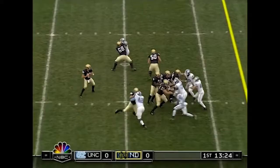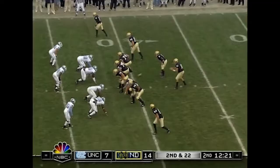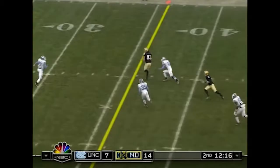Quinn waiting for Samardzija to come free. And he does inside the 10, down to about the 6-yard line. Remember, UCLA, the last home game, sacked him five times here. Weis said the offensive line as a group had their best practice ever this week. And they didn't tie him in, and he finds Samardzija.